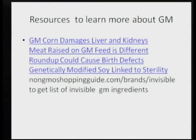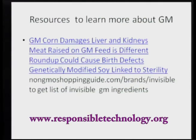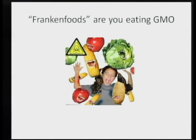Here are some resources I would like to share with you. Please go to IRT, the Institute for Responsible Technology, and you will be able to see on their website these different topics on corn damage. Corn damages liver and kidney. Meat raised on GMO is different. Genetically modified soy is linked to sterility. So here are our frankenfoods, folks.